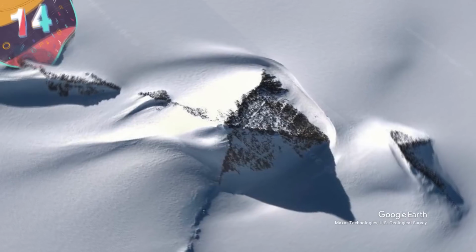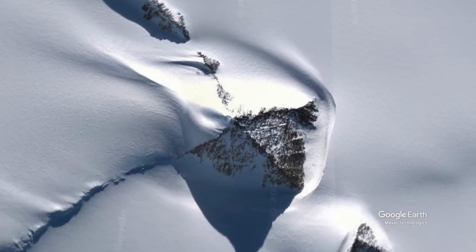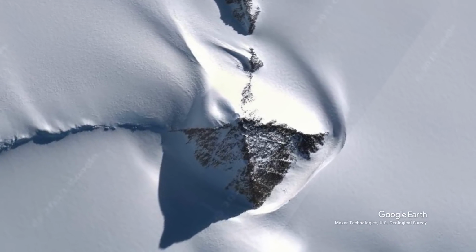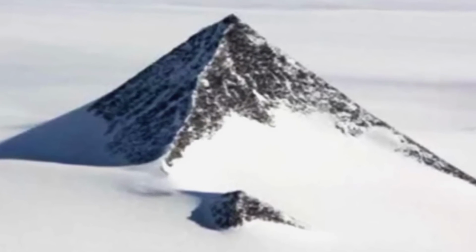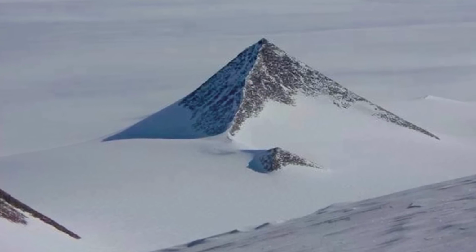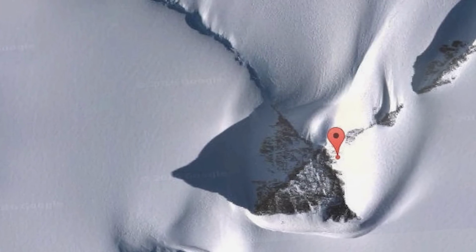Number 14. Giant Pyramid in Antarctica. The Great Pyramid in Antarctica, an odd and controversial discovery that's perplexed scientists and conspiracy theorists. It stands as one of the most enduring mysteries in recent years. This colossal structure, seemingly buried beneath the ice of Antarctica, challenges our understanding of this continent's geological history, and it raises questions about possible ancient civilizations that once inhabited the region.